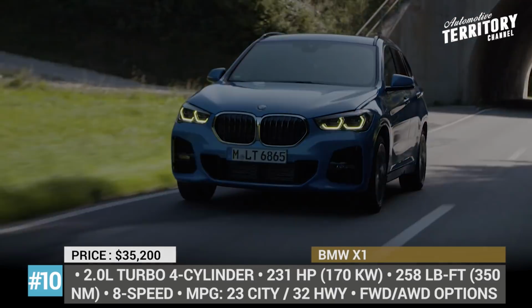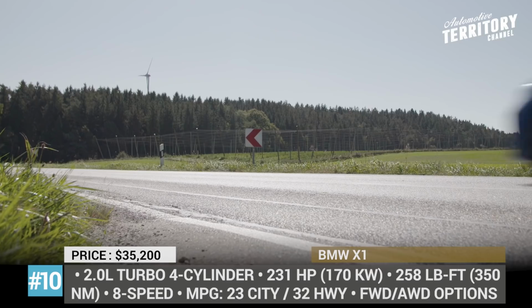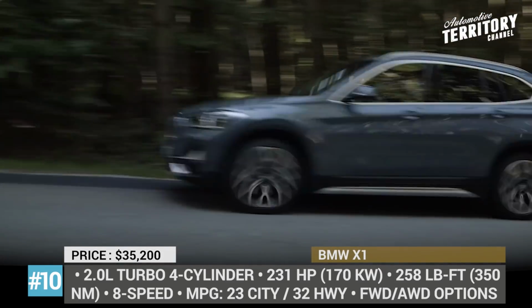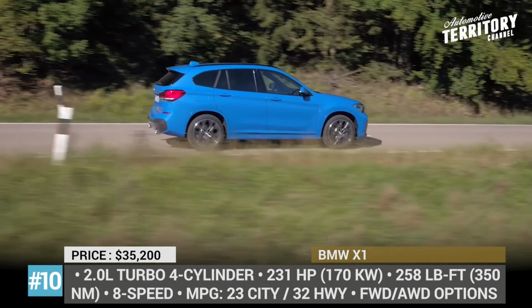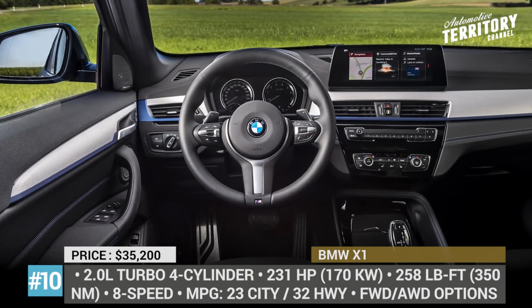In 2020, the European customers can choose from 16 different engine-transmission combinations, including a newly developed PHEV. The US dealers, however, are expected to offer only one powertrain, represented by a 2.0-liter turbocharged inline-4 with 230 horsepower and 258 pound-feet of torque.